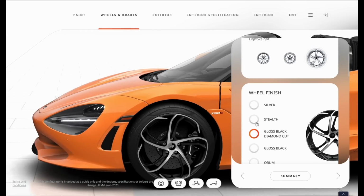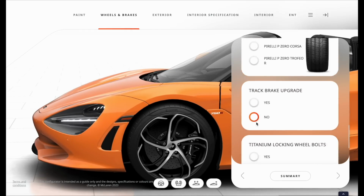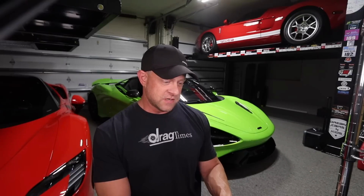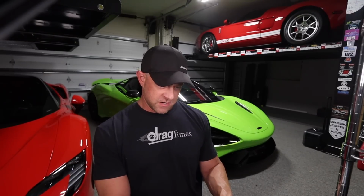And then if we scroll down some more, we got calipers, track brake upgrades. So here's the thing. On the 750S, they're offering you a lot of options that the 765 had available that were not available in the 720S. That includes the track brakes, that includes lightweight P1 seats or Senna seats as well. So you can definitely get some lighter weight options and borrow some of the parts from the 765 LT. But that's all I'm going to go through here.